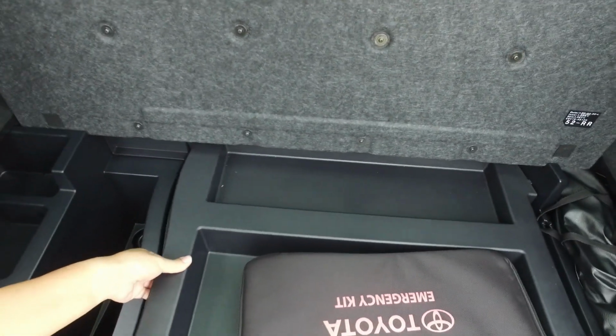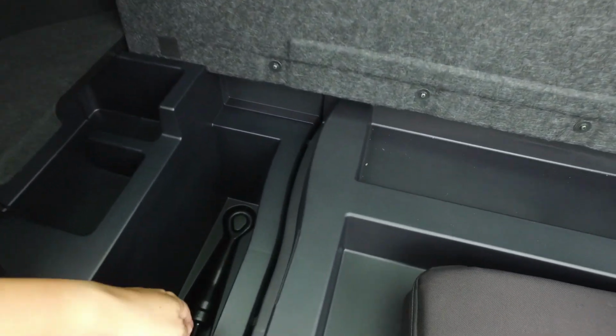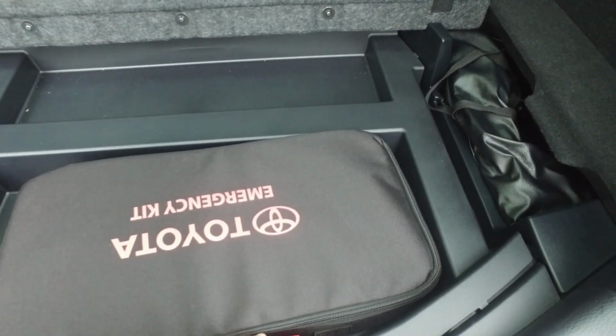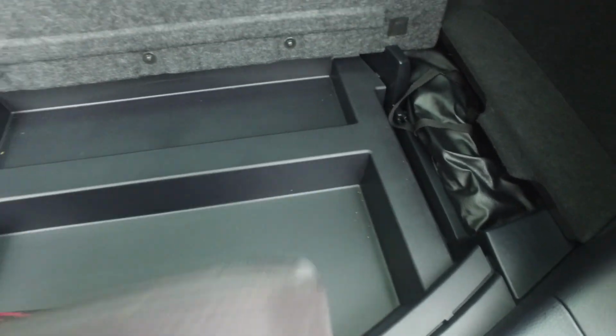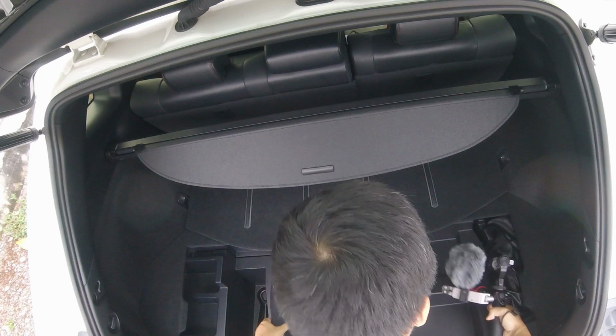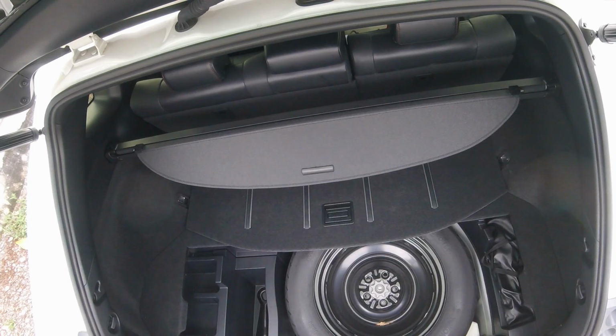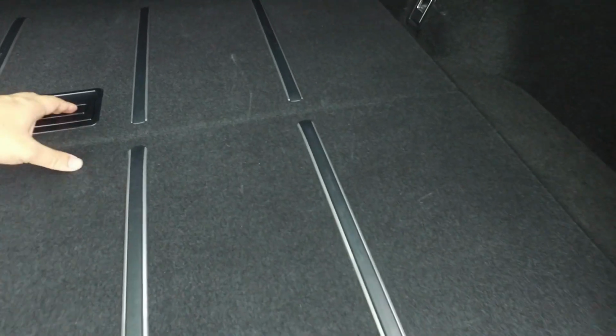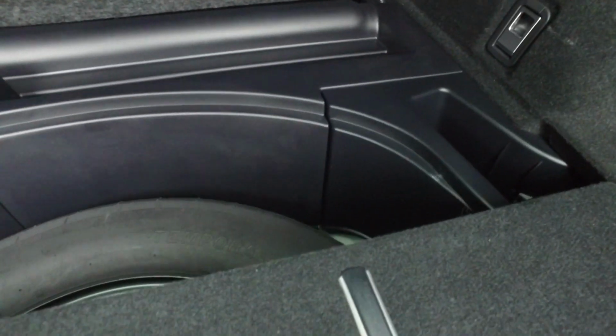you have these additional compartments as well. And this is a very deep compartment, so you've got a lot of compartmentalization underneath here. Let's just see what's under. It's the emergency kit, and you can lift this up as well. You can lift this up. So that's the spare tire. And underneath here also, you can split the lifting, and further up ahead there's more compartmentalization.